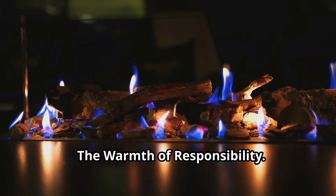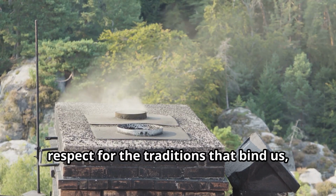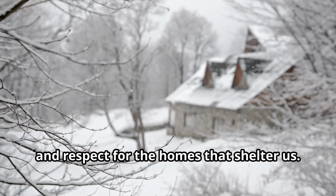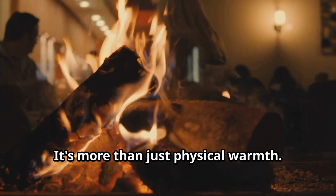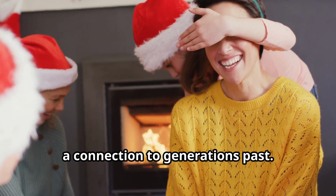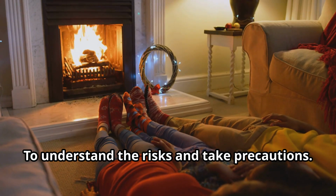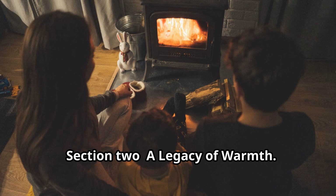The warmth of responsibility: respect for the raw power of fire, respect for the traditions that bind us, and respect for the homes that shelter us. It's more than just physical warmth. It's a primal sense of security, a connection to generations past. But with that warmth comes responsibility, to understand the risks and take precautions.